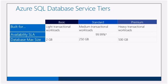So in Azure SQL DB v12, we have 3 types of databases. We have basic, standard, and premium. The SLA for all of them is 4 nines. Basic is for light transactional workloads. Standard, medium transactional workloads. As you can see, as you go from left to right, things get bigger, with more resources and more precision in how resources are provided.